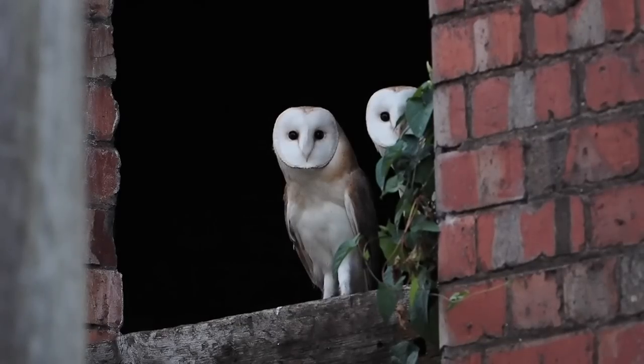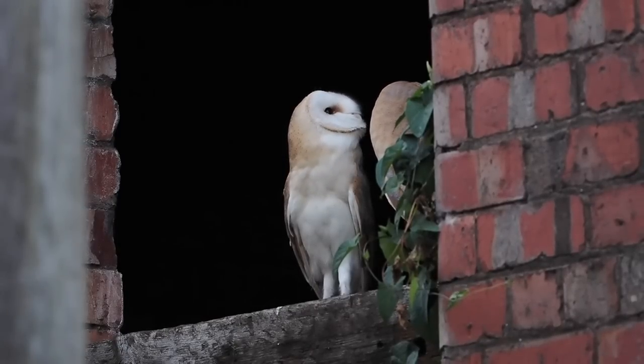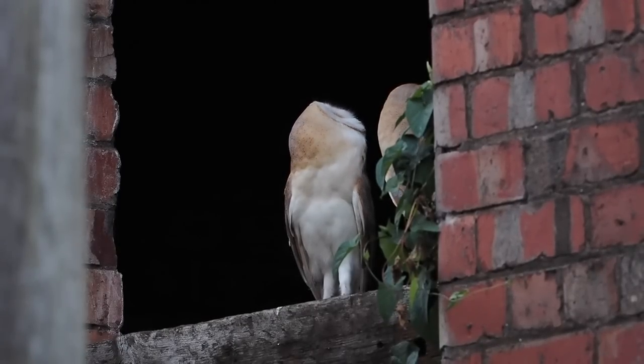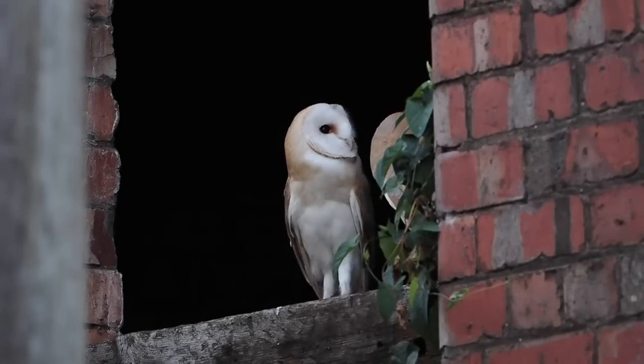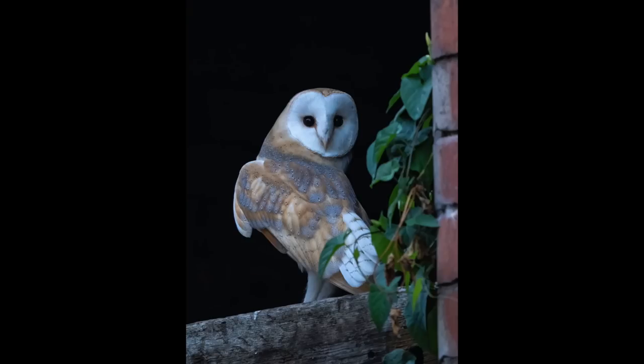Now, I came down last night and I managed to get a few nice shots, just parked in here where the farmer parks his car and sat there, and I got some lovely images of a pair of young barn owls. So that was fantastic. And we've got all this lovely greenery growing up there. That's just naturally growing. It's not something we've put there, so it just adds a bit of something else to the images. So there we go.